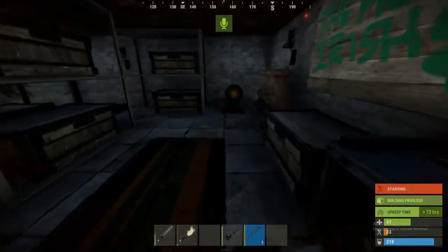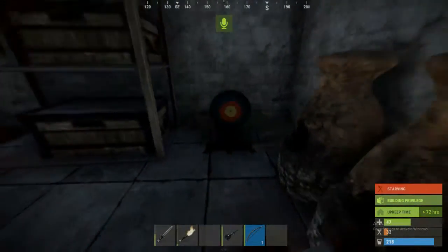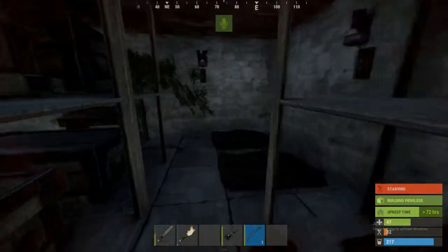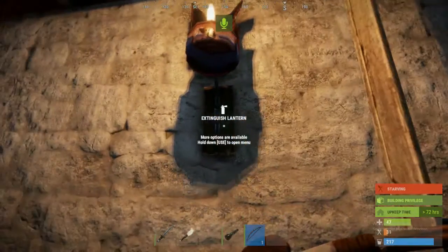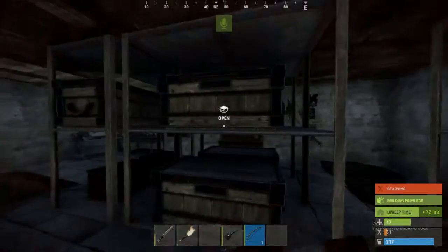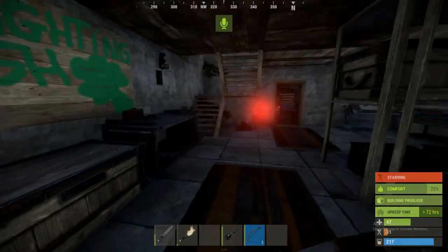Here's our workbenches. This is our furnaces. Here's our little playroom. We can practice shooting here. I'll just show you how good I am. This is where I sleep. We have little lanterns everywhere. Here's all of our toolboxes. What's in the toolboxes? Loads of goodies. Scuba diving equipment, binoculars. That's really cool.